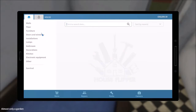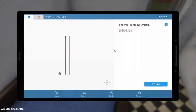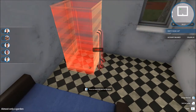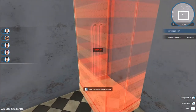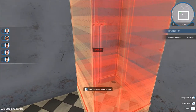Right, let's go for installations. A bath would be lovely, but we need a shower. So, shower plumbing. Now, okay, this is good. So, game, don't be laggy. Where are you going to let me put it in there? Give us a clue, game.